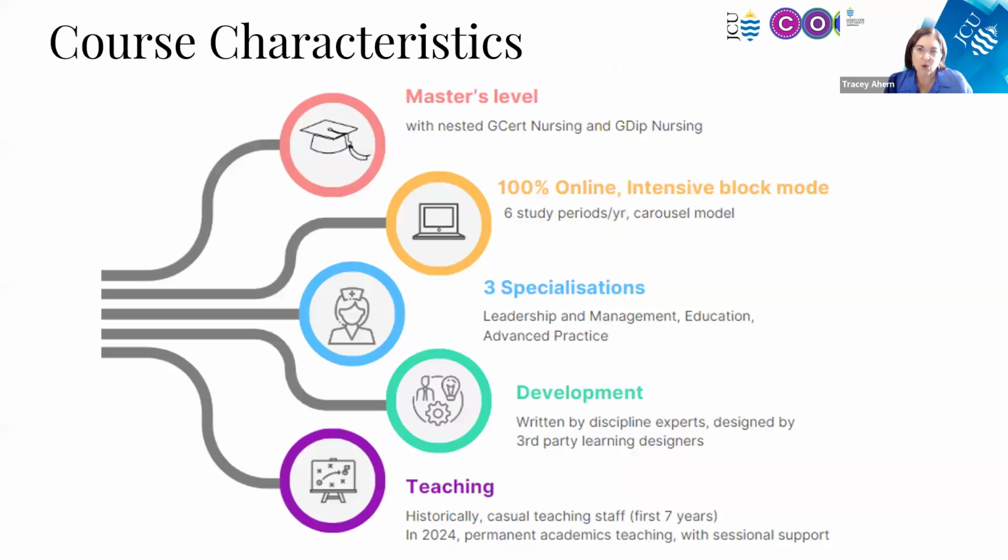As I said, I'm the course coordinator of the Master of Nursing course, and this is a course that has nested graduate certificate nursing and graduate diploma of nursing. It's a 100% online intensive course in 6 study periods a year in a carousel model. We have 3 specializations, and the course was developed by discipline experts and designed by third-party learning designers.